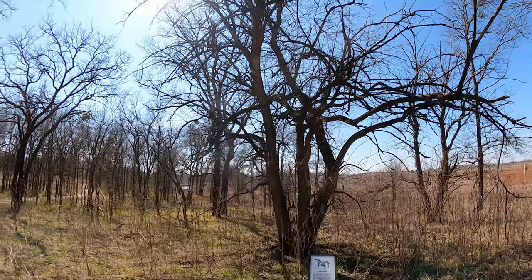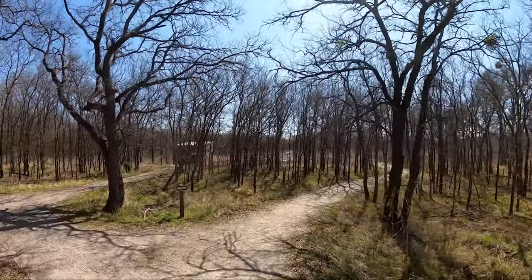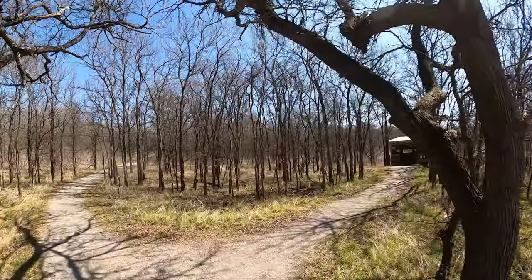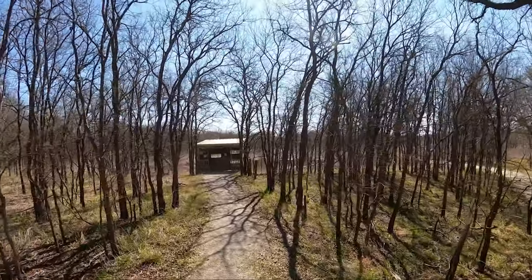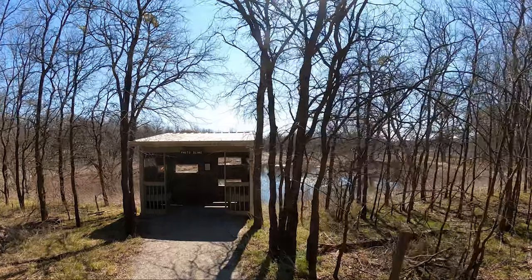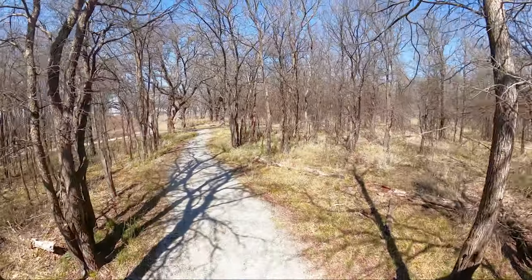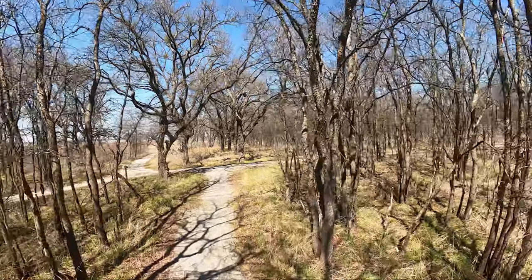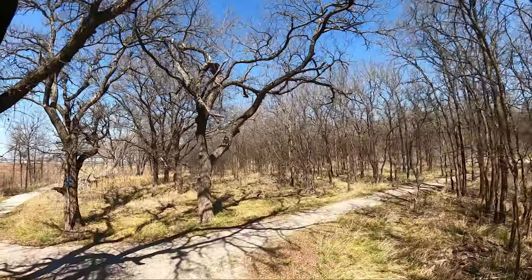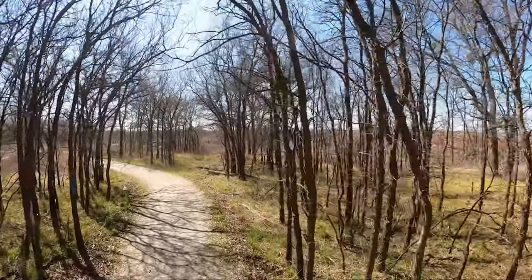I was talking about the Osage orange tree, also known as the horse apple. It is not native to this area. It was brought in by settlers, used primarily as hedgerow fencing to contain animals. It is a super hard wood. This is a photo blind. There's your view out of the photo blind. Go to the left. Because I'm left-handed. That's why.